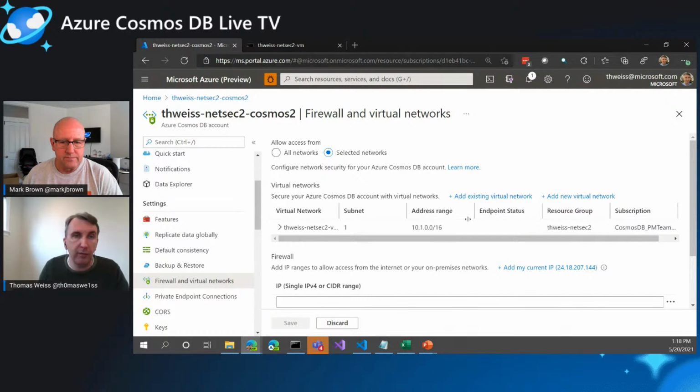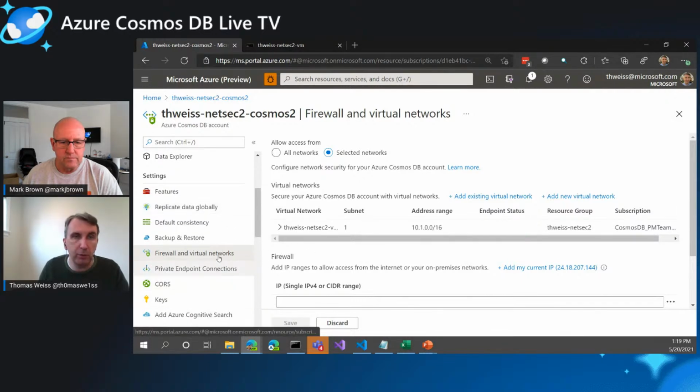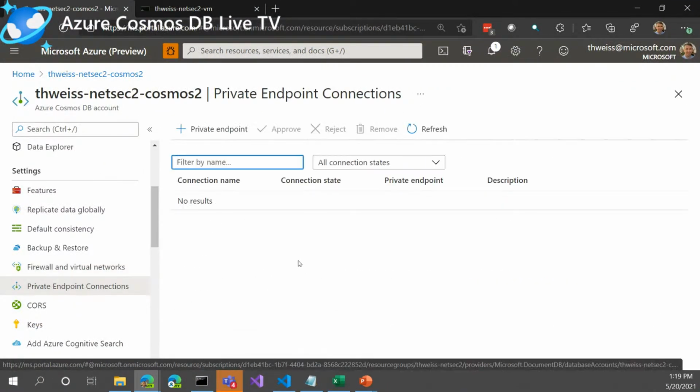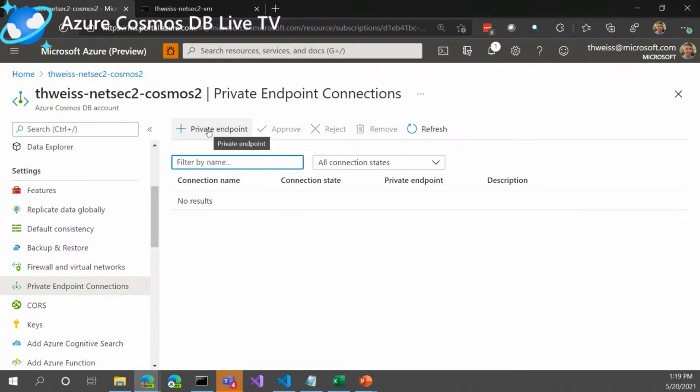Configuring private endpoints is not much more complicated. Okay, if I wanted to add a private endpoint to my Cosmos DB account, again, I can do it directly from the portal. You click on private endpoint connections. You need to create a new private endpoint.